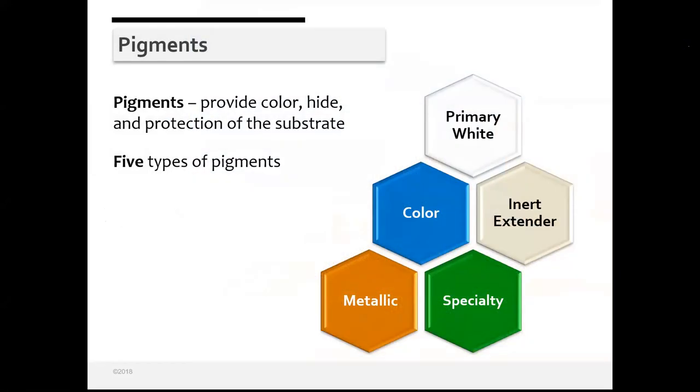So pigments are fine particles of insoluble colored materials. They provide color, of course, hide and protection of the substrate. There are five distinct types of pigments. As you can see here on the screen, we show you, you've got primary white, you've got color pigments, inert or extender pigments, metallic pigments, and specialty pigments.